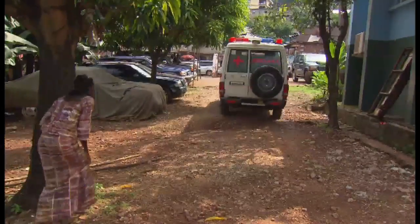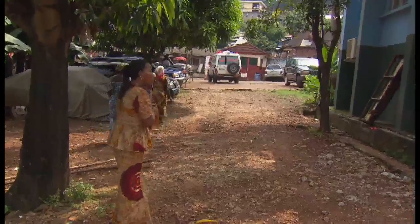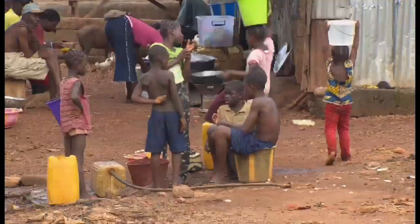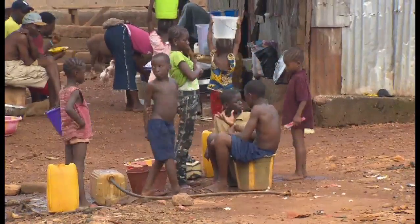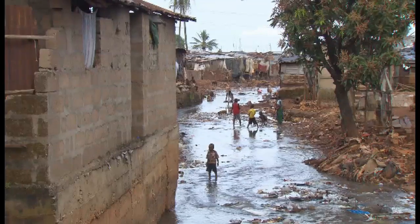These patients chose to come here and be isolated, but on average, every 10 people who get infected with Ebola here lead to 17 more cases. All of Sierra Leone's people are now at risk, especially its poorest. €1 billion of support announced by the UK and the rest of the EU will help, but only if it's spent wisely and quickly. Tom Clarke, Channel 4 News, Sierra Leone.